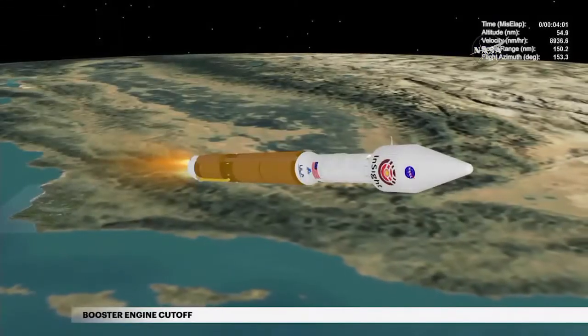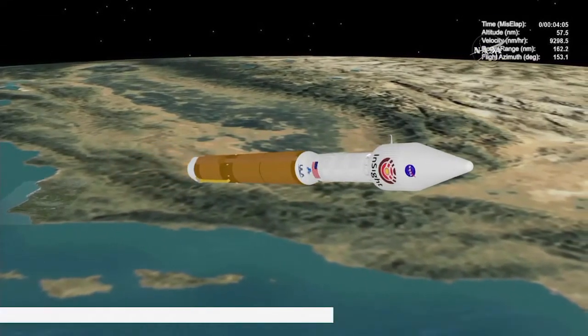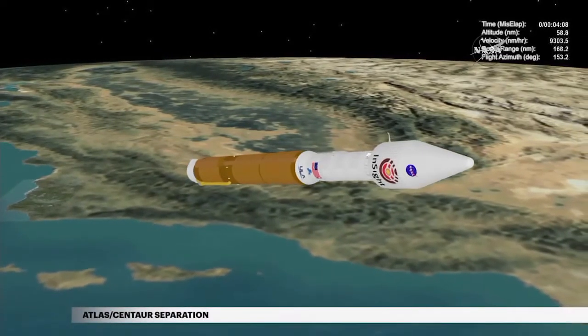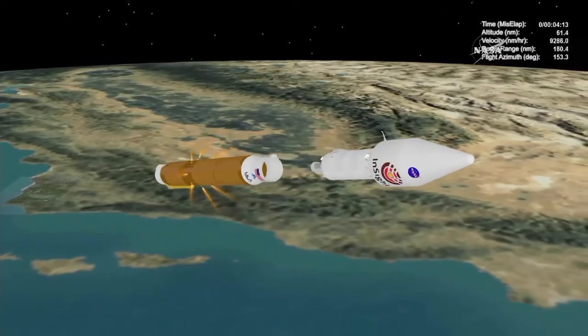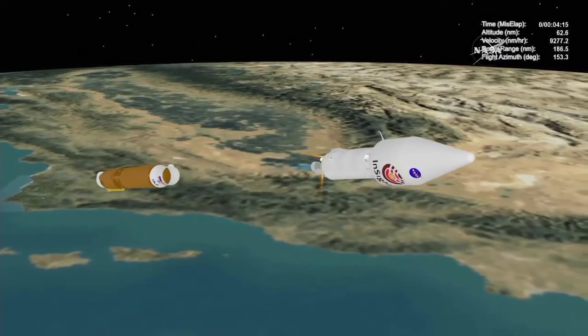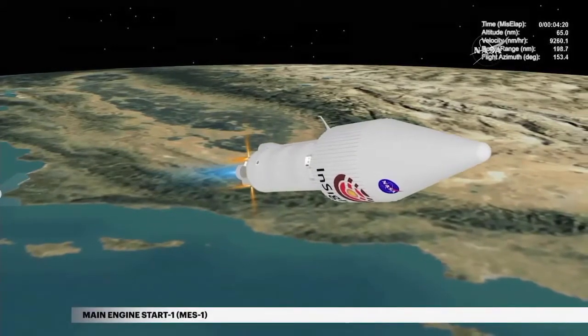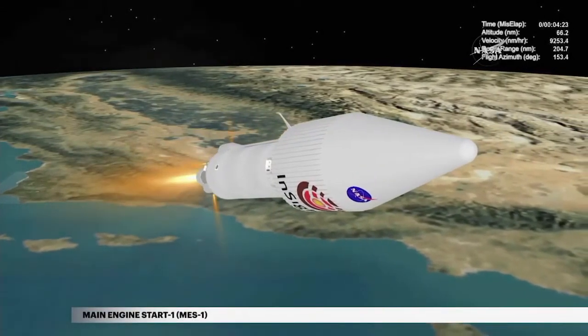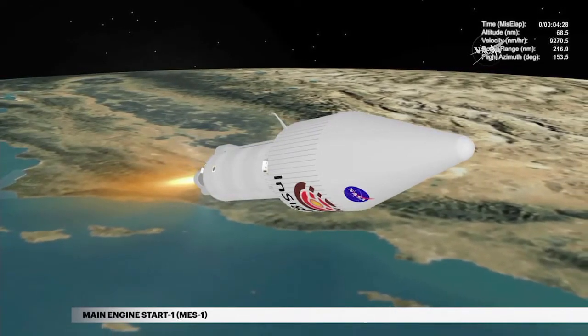At 4 minutes 4 seconds, propellant levels deplete and the main engine shuts down. 6 seconds later, the Atlas Centaur separation system activates to release the booster stage. The vehicle now weighs a little more than 7% of what it did at liftoff. At 4 minutes 20 seconds, the first Centaur main engine burn begins, sending the Centaur into a circular orbit.